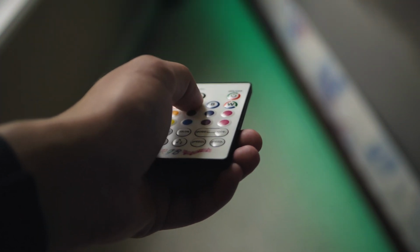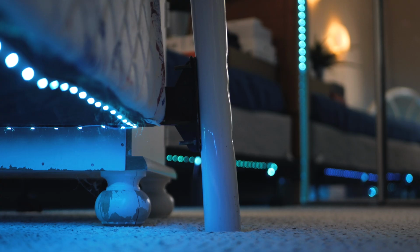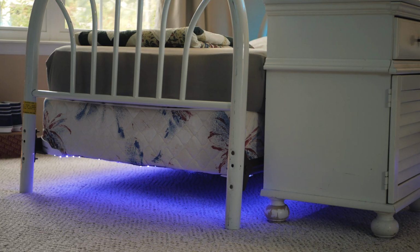I've always seen people with strips under their bed and desk to kind of get that levitation effect, and I kind of use that strategy with the placement of my lights as well. Also, I might eventually get a smart plug to get these strips to work with the Smart Life app, but for now, it ain't too bad of a setup.